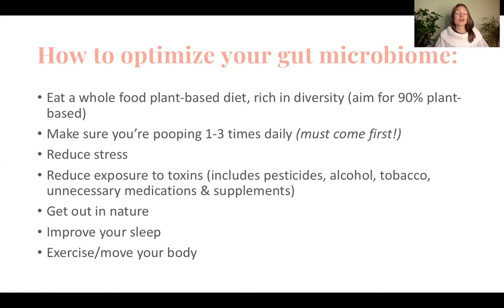So literally just getting out in nature, touching, hug a tree, touch the earth, and it's great if you could take off your shoes, because there's also benefits from earthing, actually touching the ground, breathing in the natural air and the microbes. It is equally powerful. So all of these are really great. Improve your sleep. We know that the quality of our sleep also affects our gut health, and movement is a big one as well.